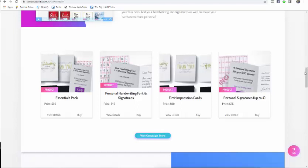Some people like the handwriting font, some people don't, but you can also just do the signatures. So if you didn't want to do the handwriting font, but you like that idea of having your own signature on there to personalize these cards, then you could just do the personal signatures for $25. So again, the Essentials pack includes the first impression cards and the personal handwriting font and signatures. You can get just the personal handwriting font and signatures, just the first impression cards, or even just the signatures. So that's what those are.